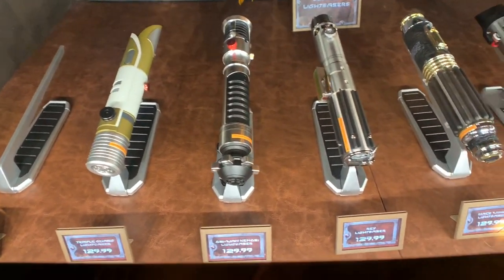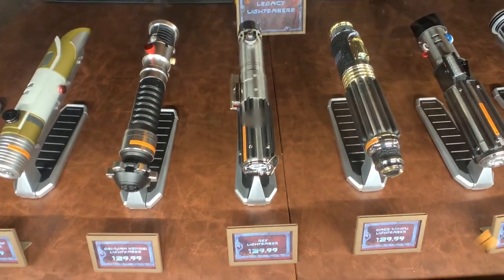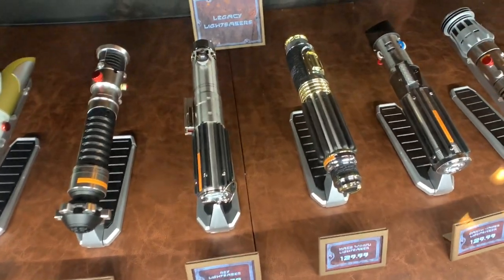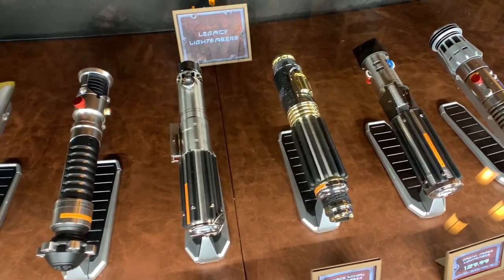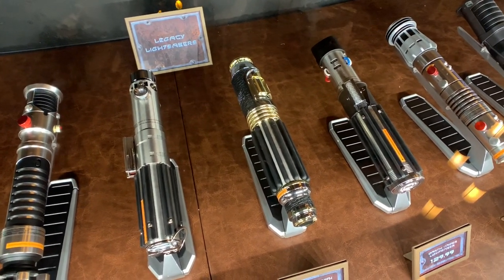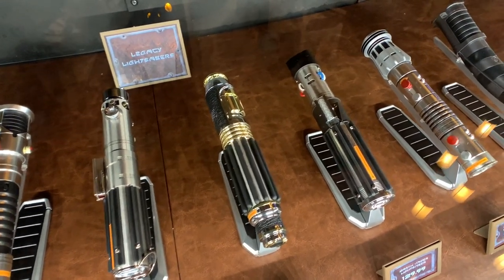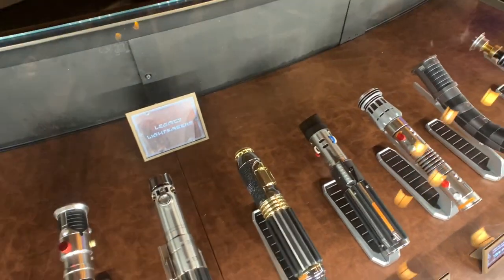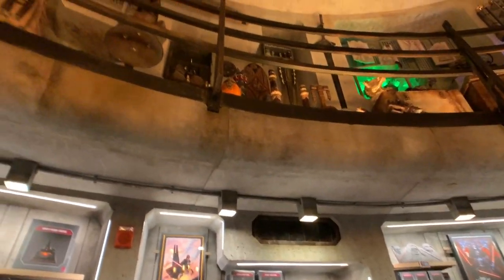Temple Guard, Obi-Wan Kenobi's lightsaber, Rey's lightsaber, Mace Windu's, pretty snazzy, Darth Vader, Darth Maul. Look, I found a hidden Jar Jar. I found him. Look, I found the hidden Jar Jar Binks.